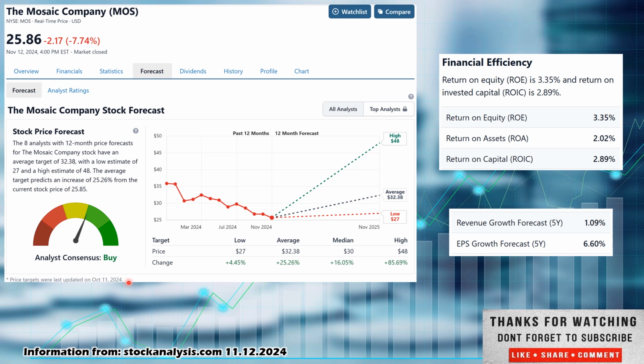This one was not updated since October 11th, but they do have 8 analysts that took a look at this about a month ago. They called it a consensus buy at the time. They had a low estimate of $27. It currently sits lower than their lowest estimate and would represent a 4.45% increase if it came back up to the $27 low that they estimated. Average estimate of $32.38 would represent a 25.26% increase from where it currently sits. High estimate of $48, that would represent an 85.69% increase from where it currently sits. All the while, you could collect that 3% dividend as long as they maintain it. Again, that payout ratio over 100% is too high for me, but maybe they're doing something that I just don't understand.